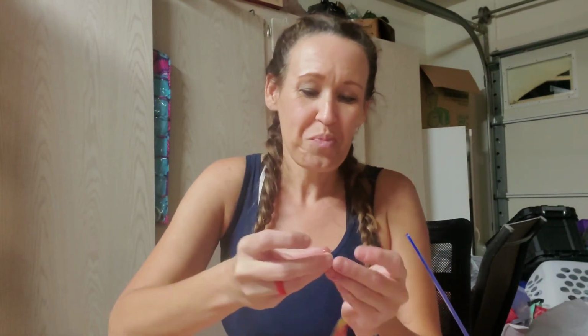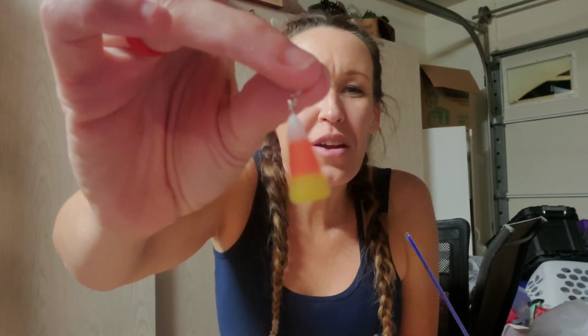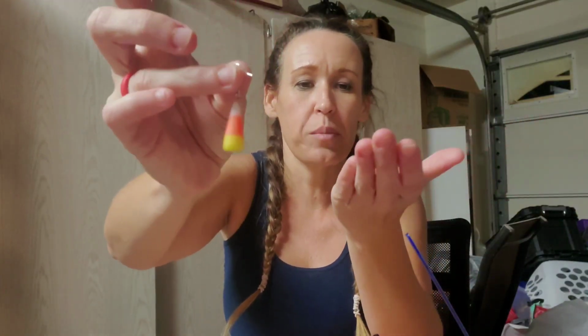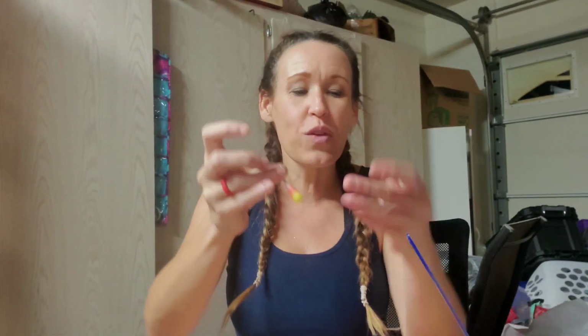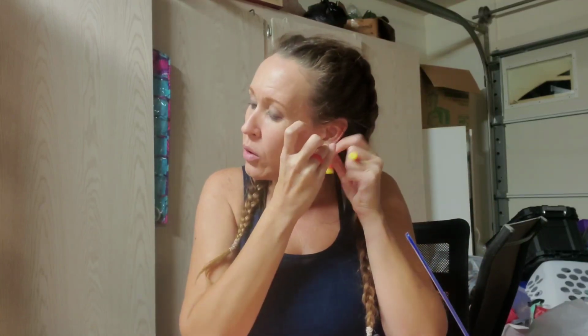So, you guys, look at these. I'm only showing you one because for some reason it doesn't want to focus when I put two, but there's obviously two earrings in there. These are candy corn earrings. Are these not the cutest? I can always find one of my holes in my ear. This one, I can never find it. I usually have to make a new one. So I got me some little candy corn earrings.